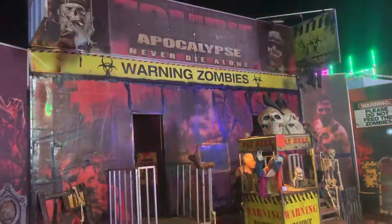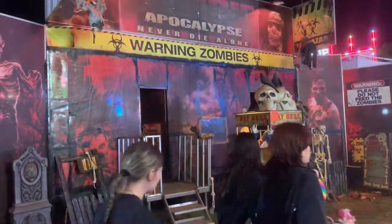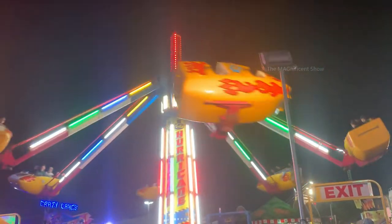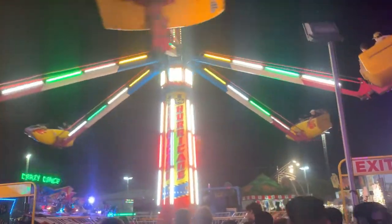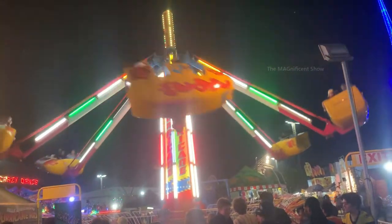There is also a zombie house here, guys. Just another one like the haunted house. There are a lot of different kinds of rides here, guys. Look at this one. This one flies like a bird. I would say this one is mainly for kids.